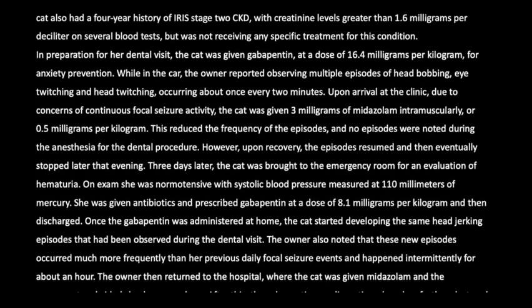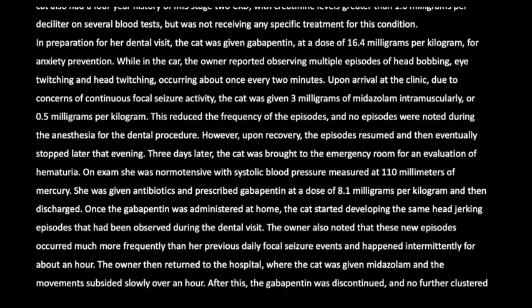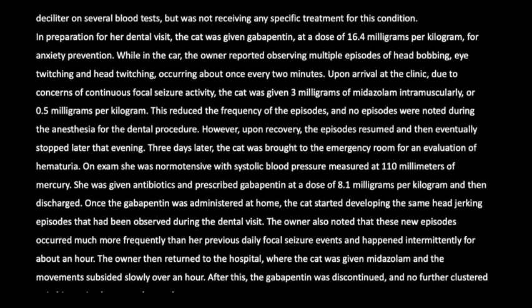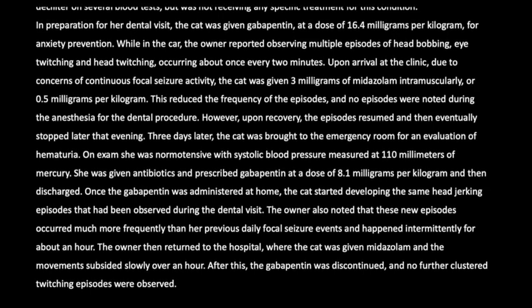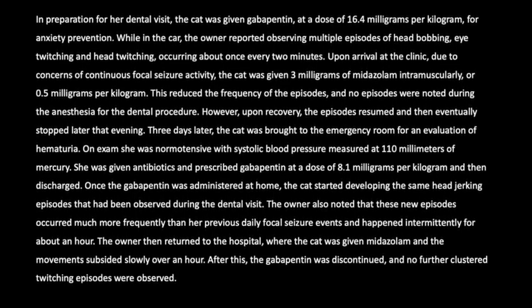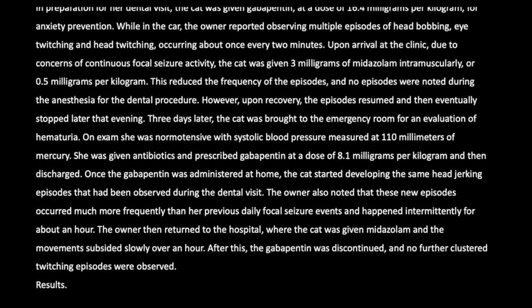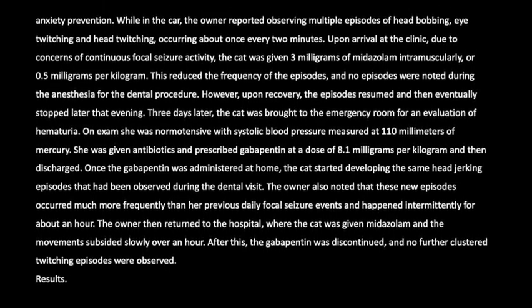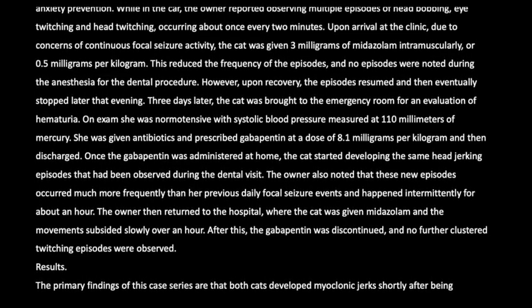Upon arrival at the clinic, due to concerns of continuous focal seizure activity, the cat was given 3 mg of midazolam intramuscularly, or 0.5 mg per kilogram. This reduced the frequency of the episodes, and no episodes were noted during the anesthesia for the dental procedure. However, upon recovery, the episodes resumed and then eventually stopped later that evening.